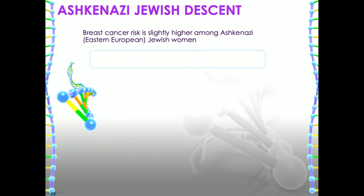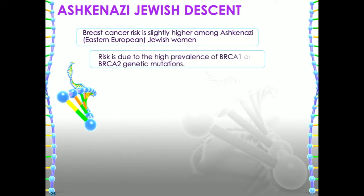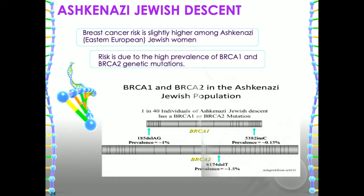So when I ask an individual, are you of Ashkenazi Jewish descent? We are looking because we know that these individuals have a slightly higher risk for developing cancer, because 1 in 40 men or women actually carry a BRCA mutation, okay? The BRCA gene is what most people are aware of or know it by name.